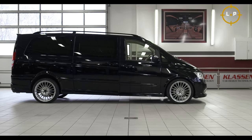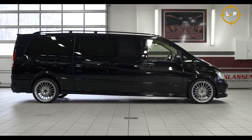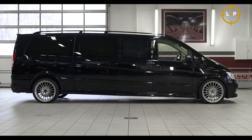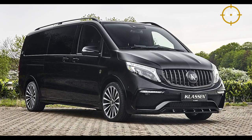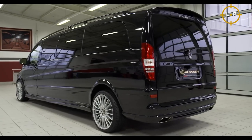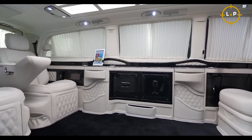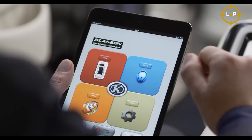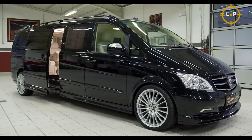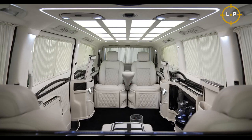You're definitely doing something wrong if you're unfamiliar with KLASSEN. KLASSEN, based in Germany, is an aftermarket parts manufacturer responsible for some of the world's most luxurious automobiles. They are experts at transforming the finest automobiles into luxurious stretch limousines to meet the needs of the most discerning customers. Everything from the lighting to the side panels may be controlled by the user with a touch of an iPad screen, and the doors and curtains will be totally autonomous. You can also use the voice command if you'd rather not use your fingers.